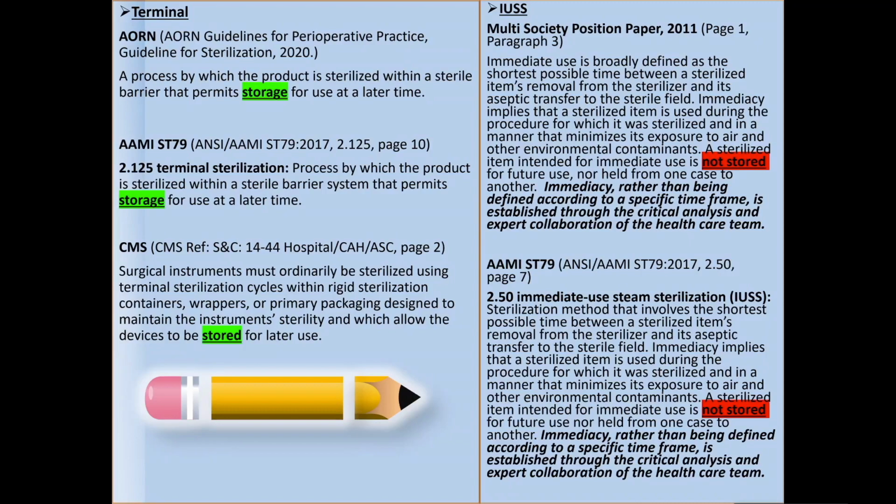We're going to talk a little bit more about that specifically in a future slide. But you'll see, if you go down 3/4 of the way, that it says that a sterilized item intended for immediate use is not stored for future use, nor held from one case to another. Again, following AAMI ST79, on page 7 of their current document, you'll see the definition at 2.50 for immediate use steam sterilization. Almost verbatim, it continues to say not stored.